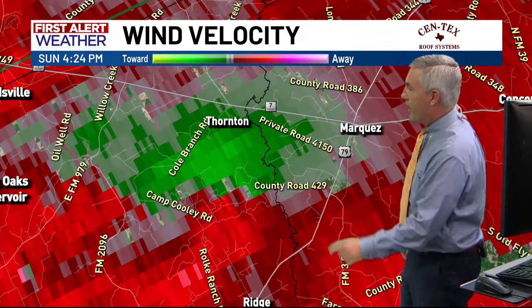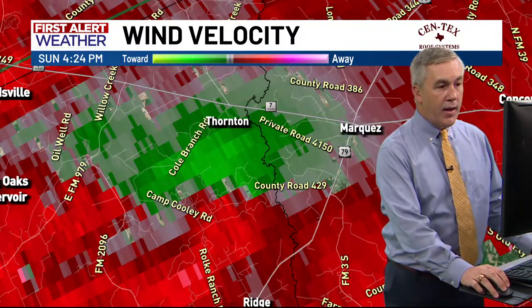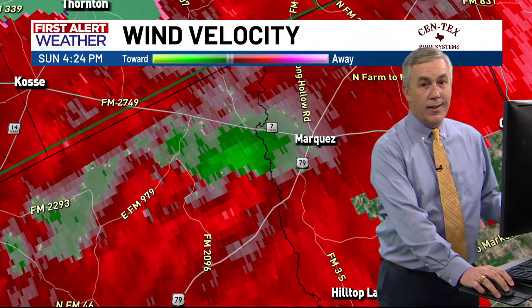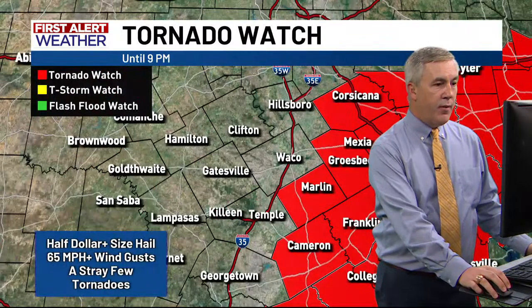So there's a ridge that's on Highway 79. So it's going to be just north of there and likely going to be near and just to the south of the Marquez area. Give you a real quick kind of wide view again. I know we're focusing on one kind of small area of our viewing area, but kind of give an update to everybody what's going on.